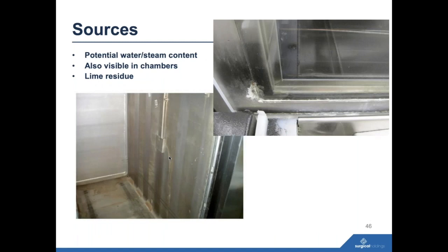Just a couple of other instances: obviously chambers of autoclaves and I guess washer disinfectors as well. You can see things like lime residues, and obviously they're made from 316 stainless steel generally, so they'll be subject to the same issues around passive layers breaking down if chemistries are used that are perhaps on the higher pH side of things. So that's also something to consider and keep an eye on. But this also could perhaps be a first sign to pick up on, that it might be something that has a potentially longer term issue with your instruments.